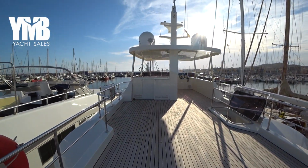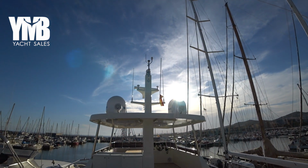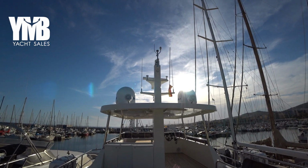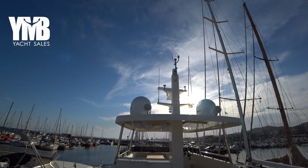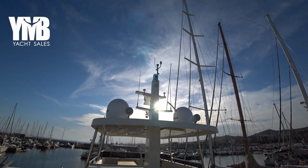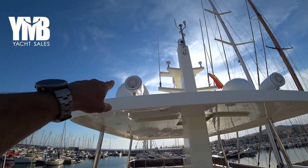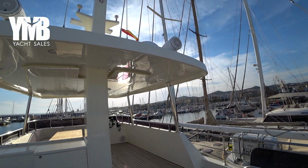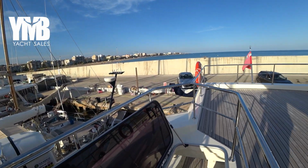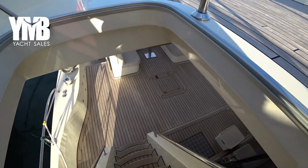Two life rafts, which are valid until the end of this year, 2022. Navigation mast with the VHF, satellite receiver for TV. There is a flare system, night vision. We can see the camera there at the top of the mast, and of course the radar. A lot of massive speakers here and here, so you can play quality music all around the boat in every area. So we are heading down to the aft deck.